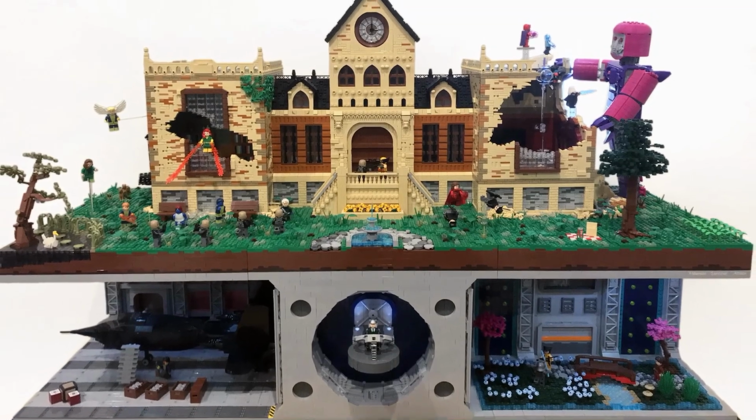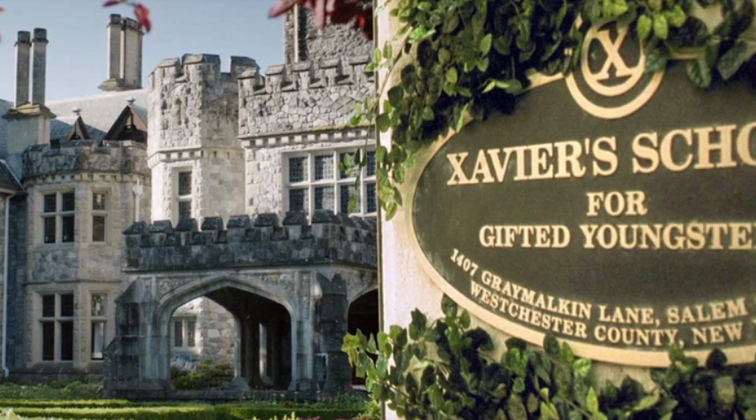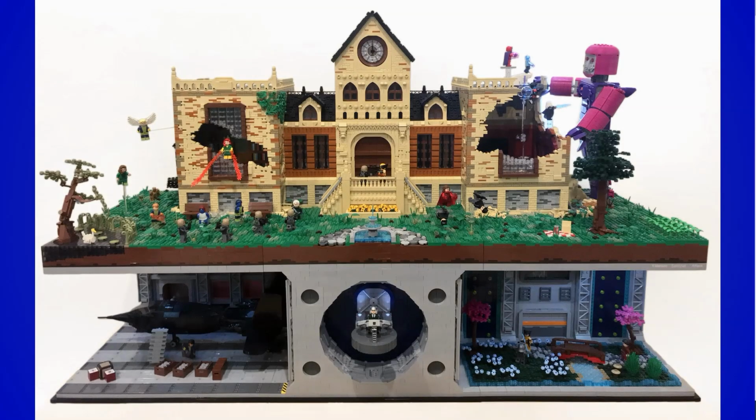And again, this is another set that I cannot wait for. I love the X-Men movies, so I hope the Mansion's based off that version. This one has the least amount of information available to us though, so there isn't too much speculating we can do. And all we can do for now is hope for more leaks and wait for the actual reveal.